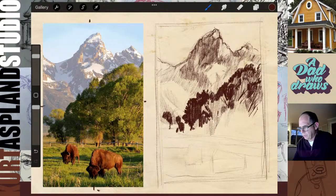Just keep going back into this mountain here and adding tone to where I think the darker areas are. Probably got a little too dark up there, but oh well. We'll just keep punching it down here, I suppose, huh? All right.